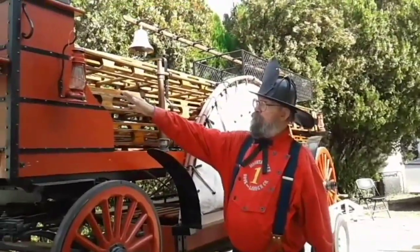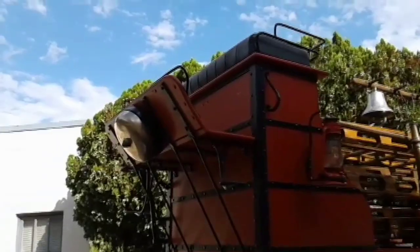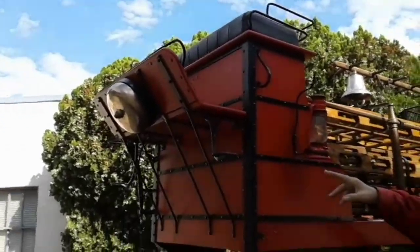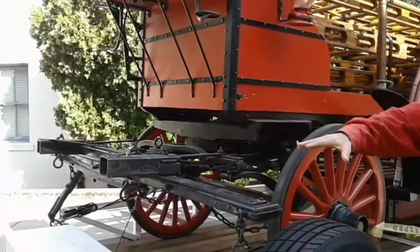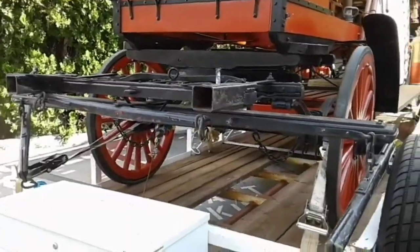And if you look up on the seat, you'll see like a little lever up there. He would push that and the bell would ring in the front. It would take 3 big Clydesdale horses up in the front to pull this. Oh boy, this was pulled by horses, Tiago.